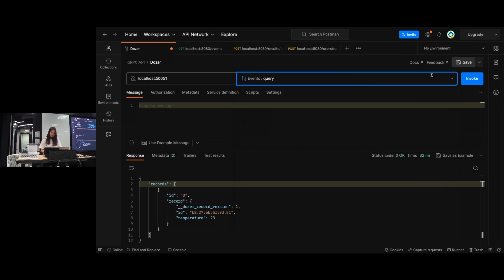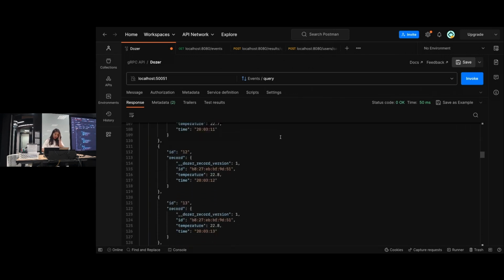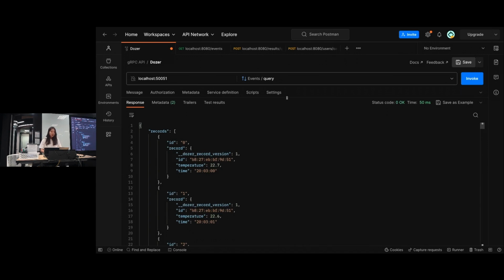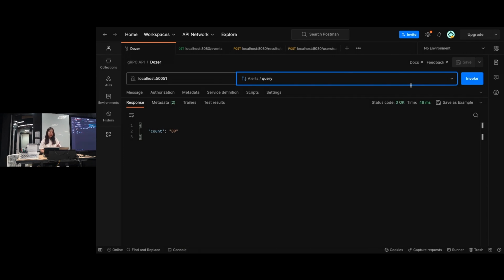So let's start with events. Events are supposed to have all the records that are pumping in from our Python library. Seems okay. And you can also check on how many records are coming in. It keeps increasing because it's still running. And for alerts, there should be only one data, and it is reflected in our API as well.